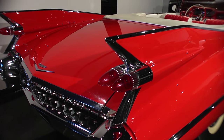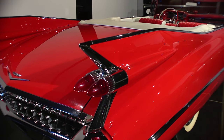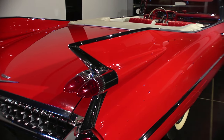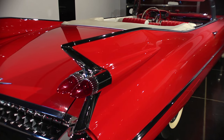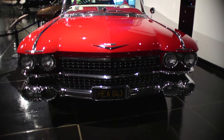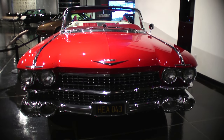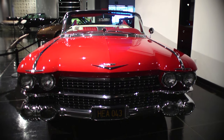We better catch up. And it also shows that they were no longer looking to airplanes for their inspiration. They were actually looking to rockets for their inspiration. Science fiction had more to do with car design in the 30s and 40s than it really did in the 1950s. In the 1950s, people were discovering what was actually possible, and a lot of the science fiction had become science fact by that time.